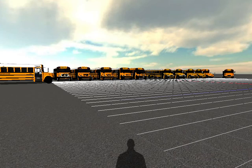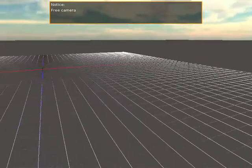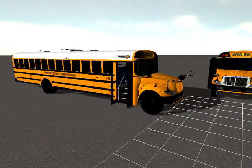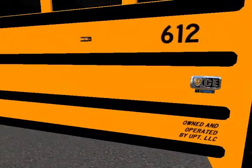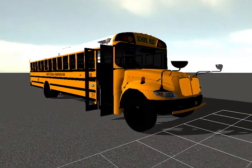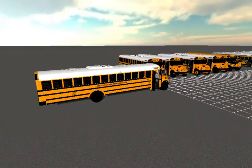So yeah, I'm actually going to shift Z to free camera. First bus we have is bus 612. It is a 2015 ICC E300 with a Max Force DT engine, owned and operated by UPT, which is United Patreon Transportation, even though all these buses are United Federal Transportation, they're owned and operated by United Patreon Transportation.